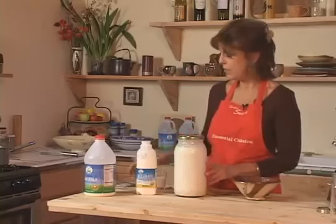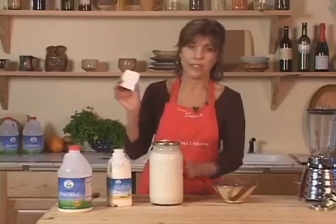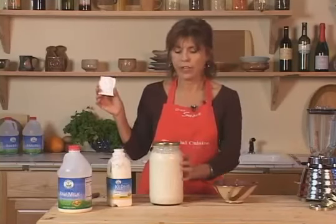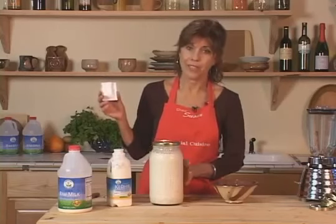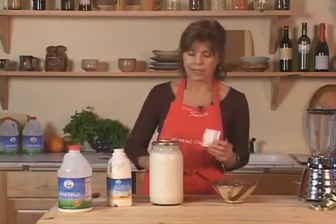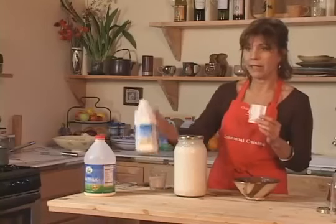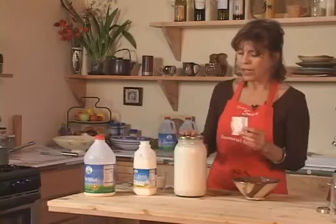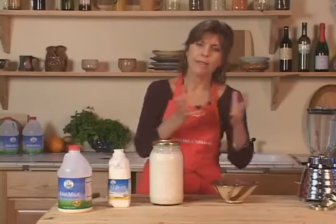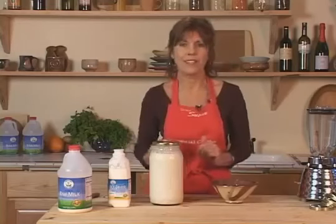There's 2 ways to make kefir. You can make it from an original grain, which I have a little packet in here like we used before on the cultured vegetables, or you can make it with the starter of an already existing culture. Did you follow that? I'll say it again. You can start it with the grains themselves, like 1 quart. This is enough for 1 quart, which would be about half of this jar. Or if I didn't have this, but I had kefir, I could take a little bit of this and put it in my new milk and make a batch of kefir that way. And we're going to do both to illustrate.